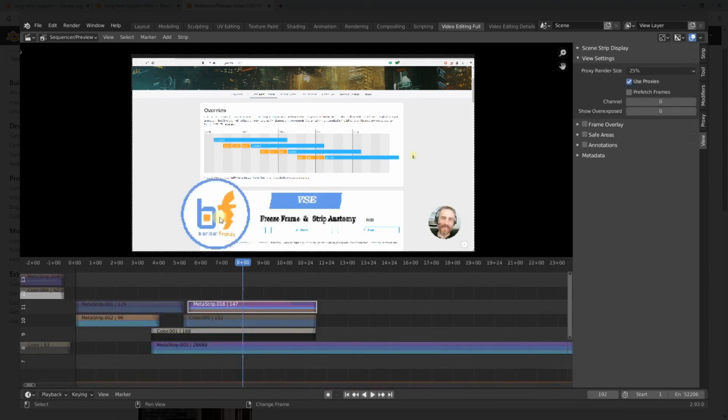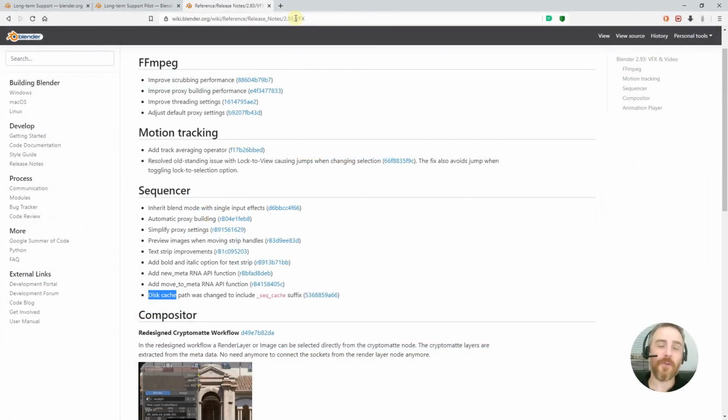I don't know what category, again, that falls under on the updates on the website, but this is going to be a huge improvement for all of you who are having that problem. So anyway, there you go, the 2.93 VSE new features or new updates, bug fixes, enhancements. Not quite as big as the 2.92 one, but still really good. We're moving in the right direction.